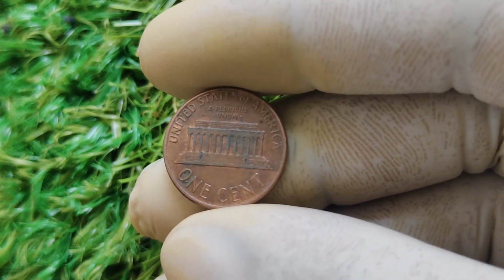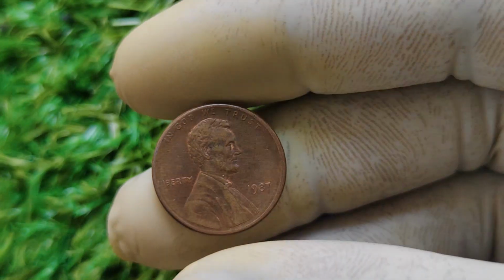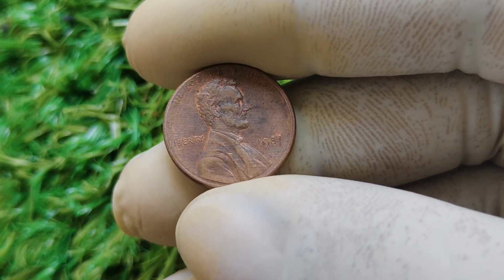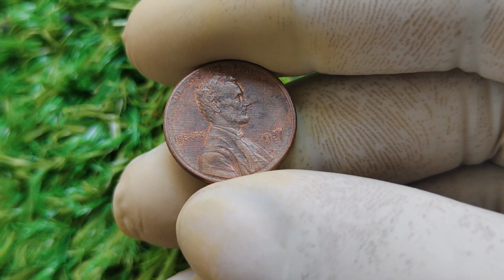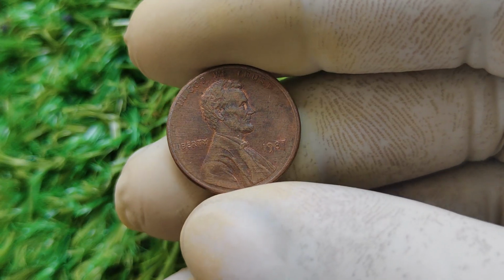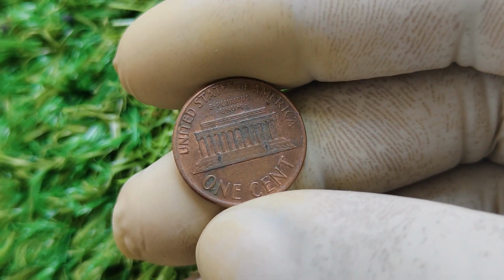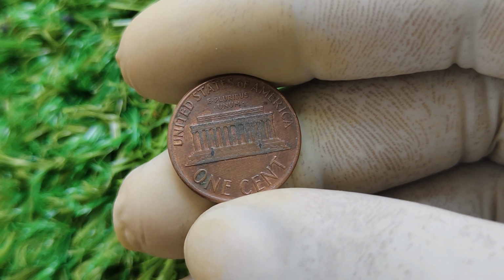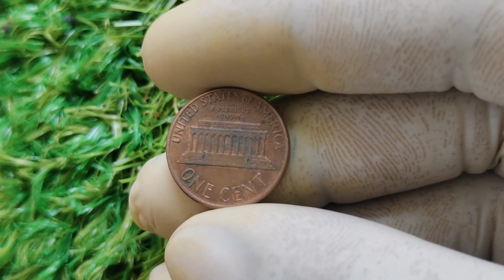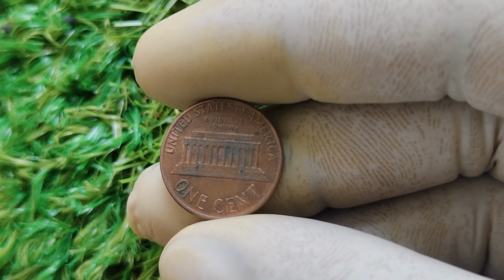So, why is this specific penny worth so much? A few key reasons make it stand out. 1. Minting error and no mint mark. Most pennies minted in Philadelphia were struck without a mint mark, but a rare batch of 1987 pennies was struck with a proof die by mistake. Proof dies are usually reserved for special collector coins, but somehow, they were used for general circulation. This error caused sharper details and an enhanced finish, making these coins extremely rare.